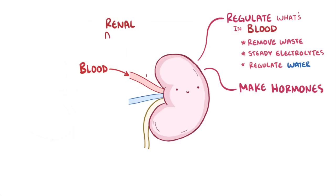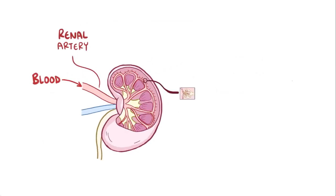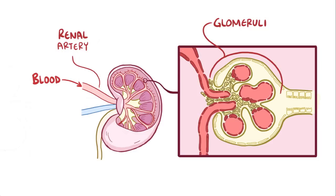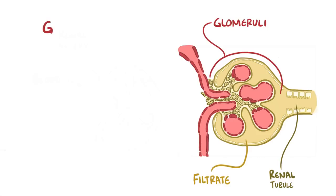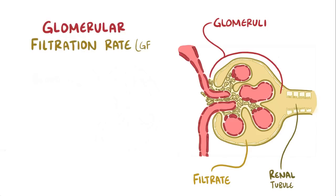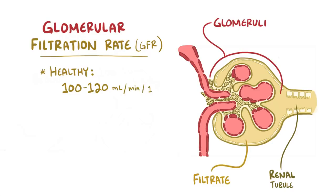Blood gets into the kidney through the renal artery, and once inside, it goes to tiny clumps of arterioles called glomeruli, where it's initially filtered. And the filtrate, which is the stuff that gets filtered out, moves into the renal tubule. The rate at which this filtration process takes place is known as the glomerular filtration rate, or GFR. In a normal, healthy person, this is somewhere around 100 to 120 milliliters of fluid filtered per minute per 1.73 meters squared of body surface area. This value is slightly less in women than men, and it decreases slowly in all of us as we grow older.